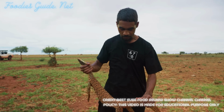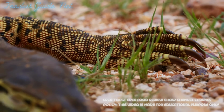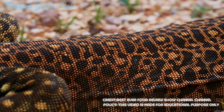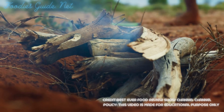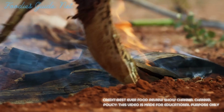This is a goanna. This here is a yellow-spotted monitor lizard, a ground dweller with a sleek, scaly body. They're an Aboriginal favorite, cooked up now as they would have been generations ago. No seasonings, no herbs, no marination. Here, it's all about the perfect and precise application of heat.